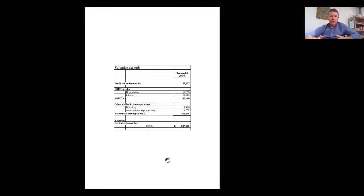So in this example, 180,000 of normalised earnings, and then you value that, and in this way I've used a pretty simple capitalisation method of 20%, so effectively 5 times the earnings is what you would pay, all things being equal. 5 times is probably at the upper end of the range I see for most small businesses, but as I said, sometimes some specialised businesses might be 8 times annualised earnings. So it gives an idea of some of the fundamentals in that example there. I'll just go back to my slides.